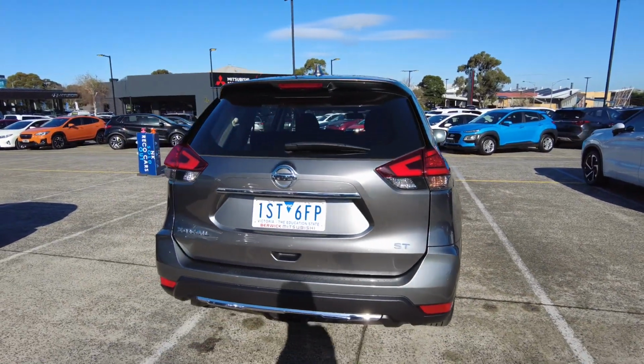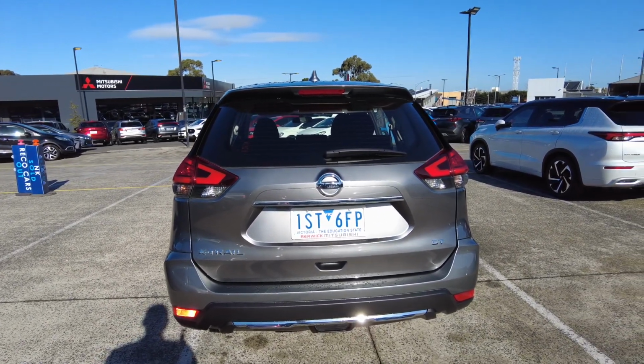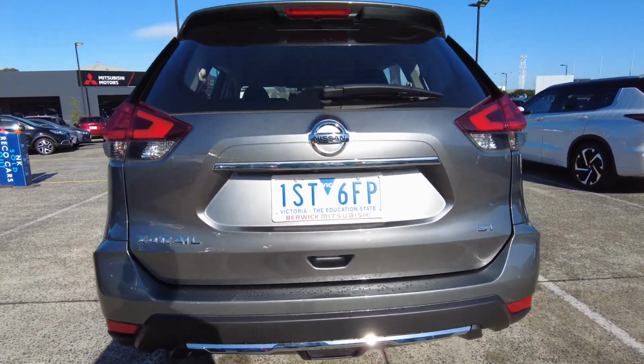Getting onto the rear of the vehicle, also really, really good. Got your X-Trail and ST lettering there. We've also got a reverse camera on this one.